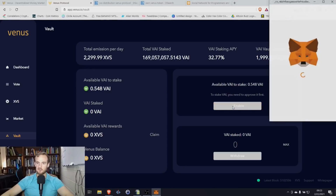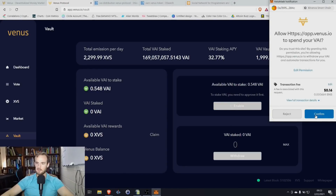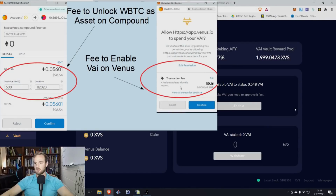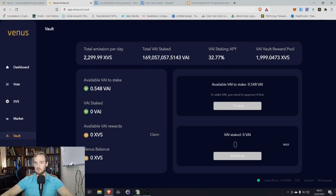So let's go ahead and enable VAI. We will confirm, and this is what I want to show you. Look at these transaction fees, about 16 cents here. So that is a super low transaction fee, especially compared to Ethereum, where people are spending $5, $6 for a simple transaction, $15, $20 for a token swap.